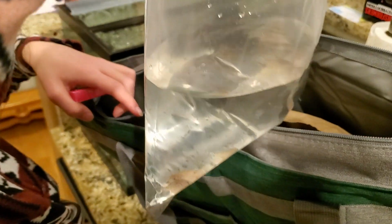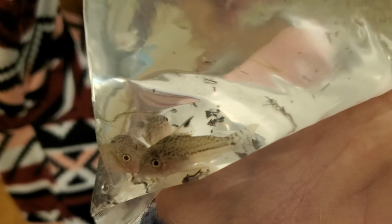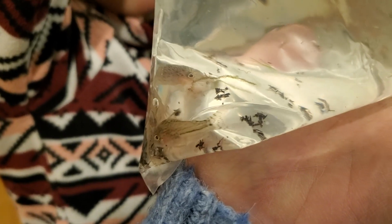Well, in captivity, when we have them inside of a fish bag, and let's say they get shipped to you, or in my case, I take them home from the fish store, and when they are stressed, they will release this poison, and the poison has nowhere to go.